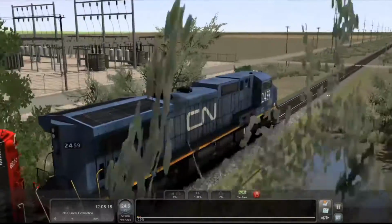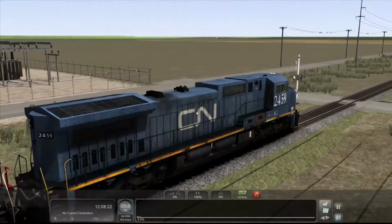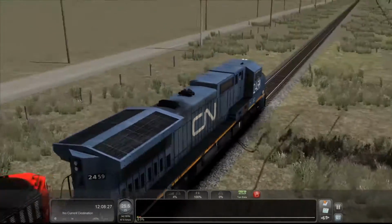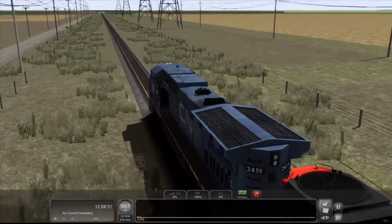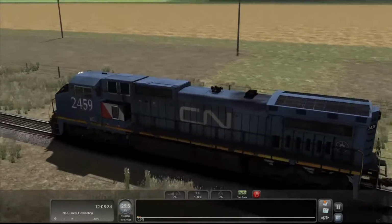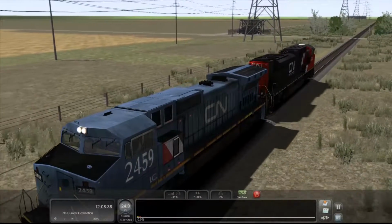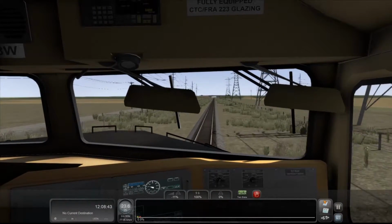Little power plant over there. These crossings don't have gates on them, just the bells and the lights. Or just the lights, which is weird. Usually they'll have gates on them. But yeah, I'm not too sure what that was back there. Looks like a little generator, power plant type deal. Pretty cool so far.